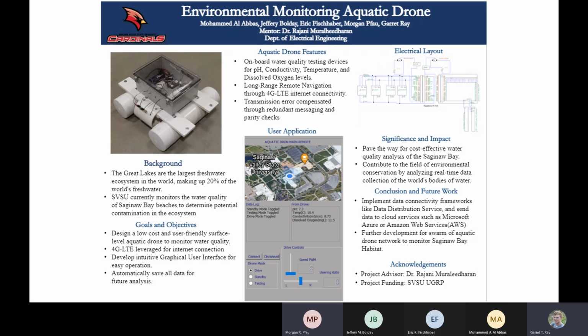A little bit of background. The Great Lakes are the largest freshwater ecosystem in the world, making up 20% of the world's freshwater bodies, which includes more than 3,500 native plants and animals. SVSU currently monitors the water quality of the Saginaw Bay beaches to determine the potential contamination of the ecosystem.